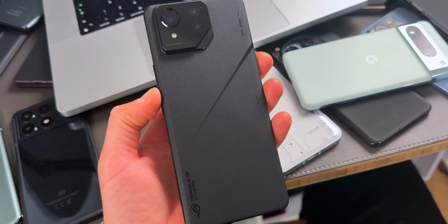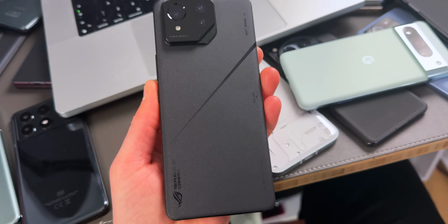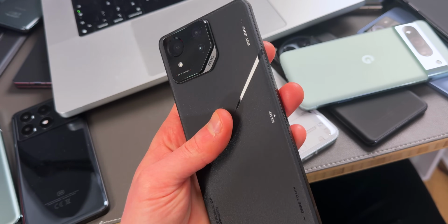Both have special gaming modes to optimize the device for performance, notifications, etc., and both have unique LED lighting on the back. I think the ROG 8 Pro does this best, and overall I think looks a little more mature, a little bit more elegant, which I prefer. But you might prefer the more racy, glossy slab from the Red Magic 9 Pro. Plus, it's slightly cheaper too, so that might play a factor.